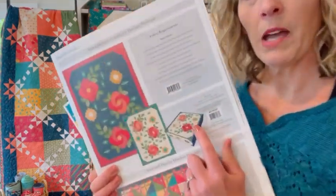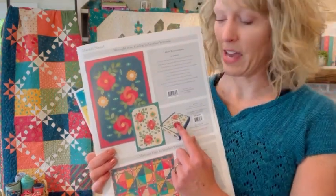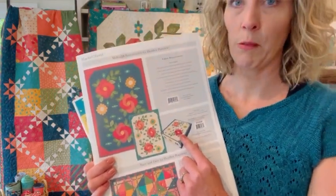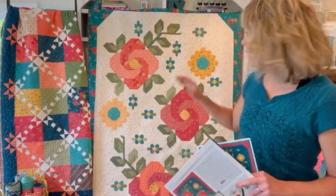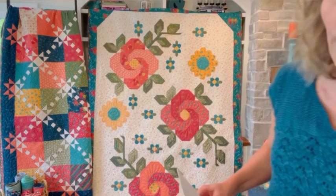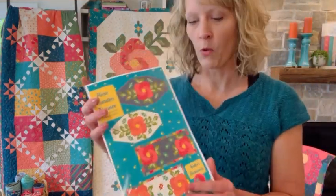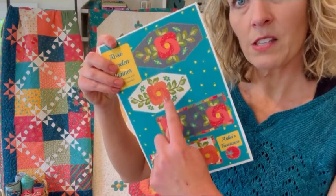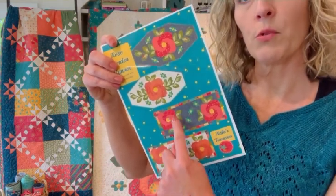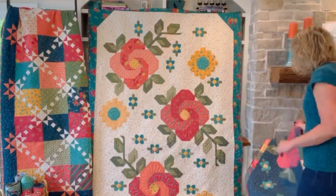And if you like the cream background one, Riley Blake is offering a box kit of that design coming in November. Now, if you feel like you love this rose block, but that big quilt is just a little bit too much to bite off, you can consider doing it in a table runner version. There's going to be 2 different layouts for this, either a single rose version or the double rose version. So let me show you what that's going to look like.